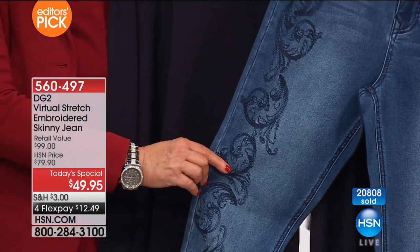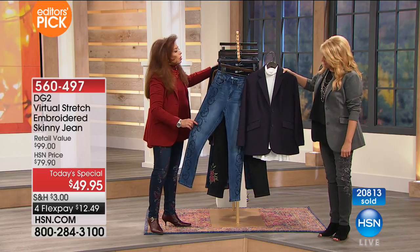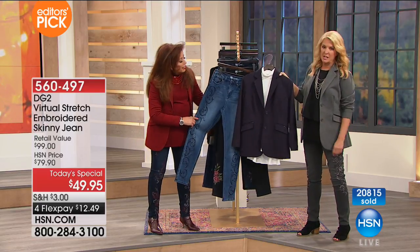You just elevated your whole look. Check this. Take whatever you've got in your wardrobe and make it look new and fresh with this combo. Just gorgeous.